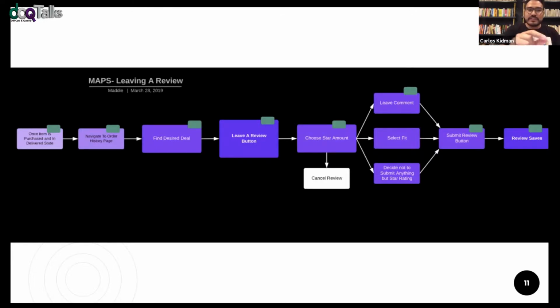And these green boxes that you see on the purple boxes represent that we have a manual test covering this flow. So you'll notice that select fit and decide not to submit anything but star rating actually don't have any boxes. Once we created this diagram, it became very apparent to us that we had holes inside of this flow that we weren't covering. And so we made sure step 1, identify where we currently were. We created a baseline. Number 2, what's our plan for actually covering that? And we said we're going to cover that manually first and include it as part of our manual regression suite.